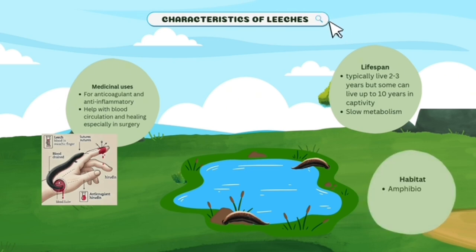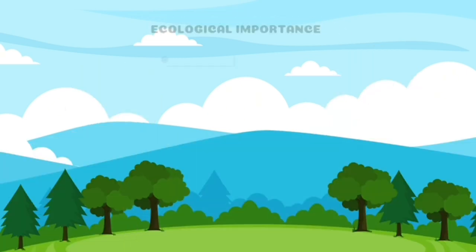Last but not least is habitat. Leeches are amphibious. Leeches mainly live on land but are also found in freshwater and marine environments. Their habitat influences their behavior, feeding, and classification. Depending on the environment, leeches quickly adapt to different hosts.